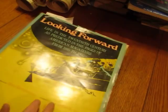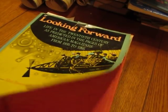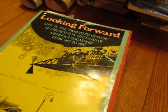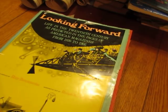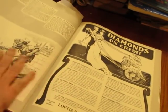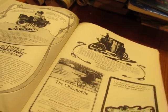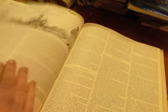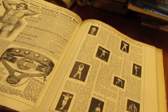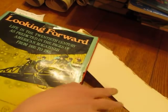And then the last book, I think, is Looking Forward, Life in the 20th Century as Predicted in the Pages of American Magazines from 1895 to 1905. So that was a 20-year span that American magazines predicted life in the 20th century. And I guess this book is how those predictions turned out. But I just thought these pages were awesome. I can cut pictures out or make envelopes or just use them in large journals. Just so many cool pictures in this book. So I may be putting some sets of book pages together before too long.